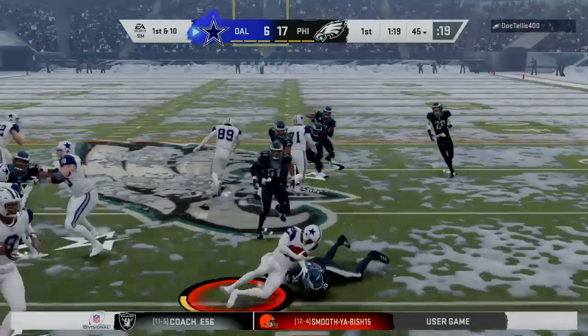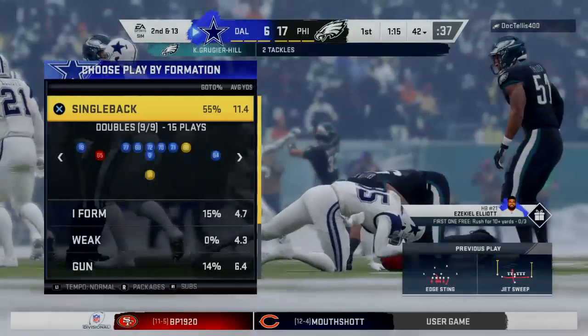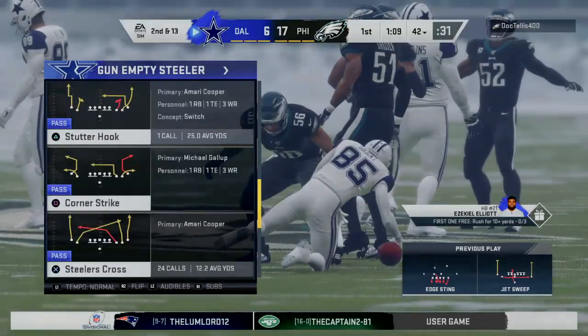On the jet sweep, here's Grant. And that one covered beautifully. Their defenders stayed home, and they'll stop him behind the line. They'll wind up losing 3 yards here. And it'll bring up a 2nd and 13.